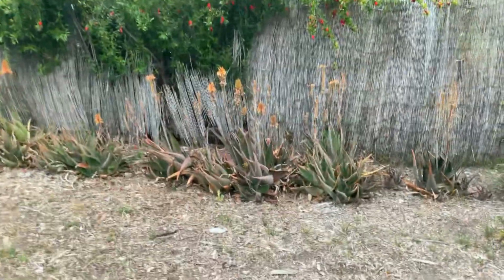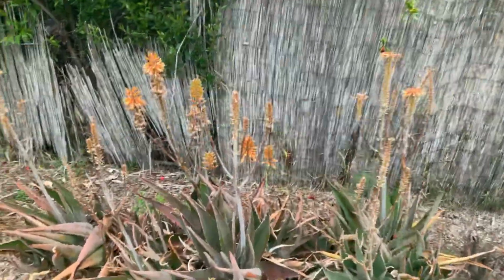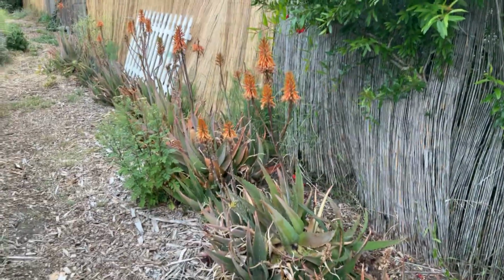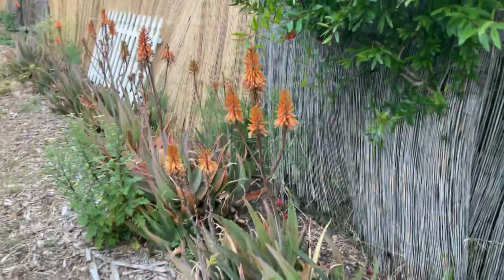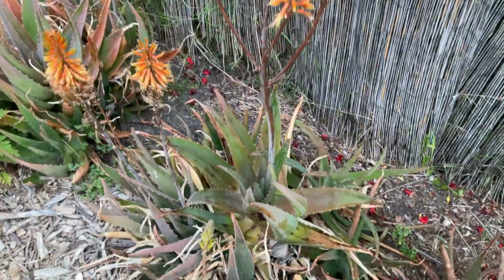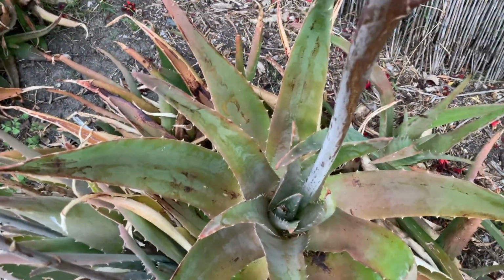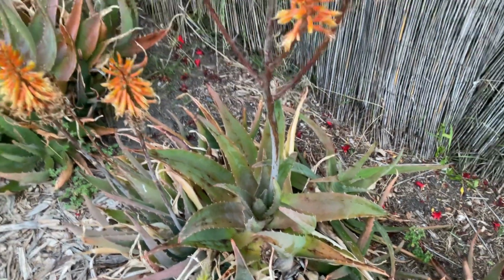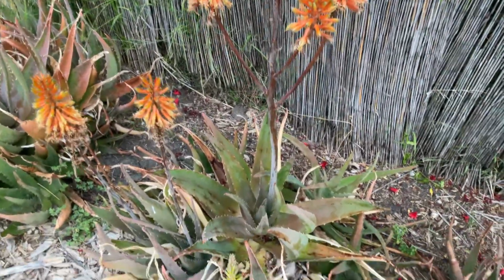These aloes. These are Aloe arborescens. And some people have called them red hot poker flowers. They're in the aloe family, though not the same as aloe vera. So this particular aloe is a little bit flatter leafed, as compared to the aloe barbadensis, or aloe vera, that you use normally or when you buy it in the store.